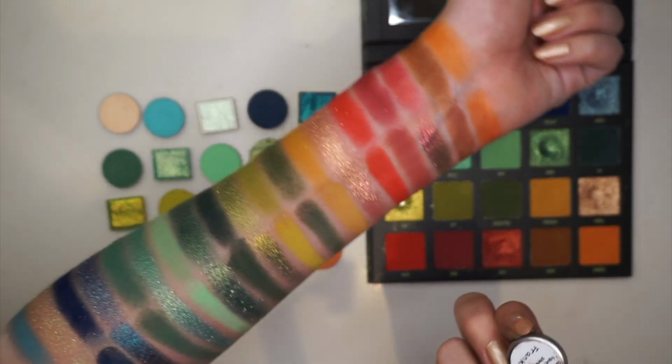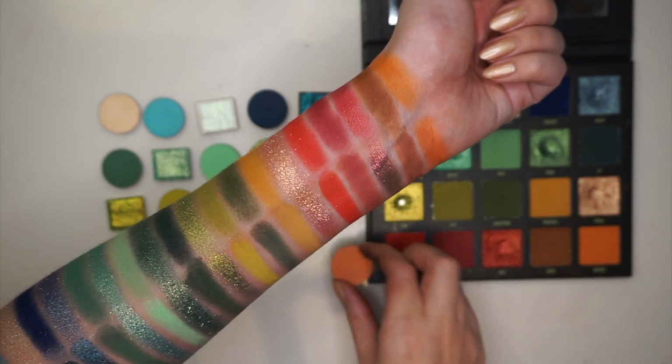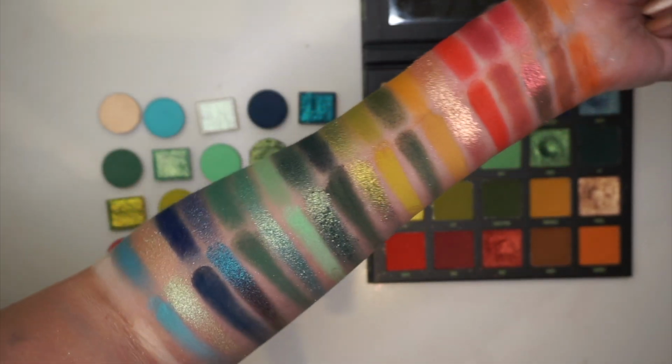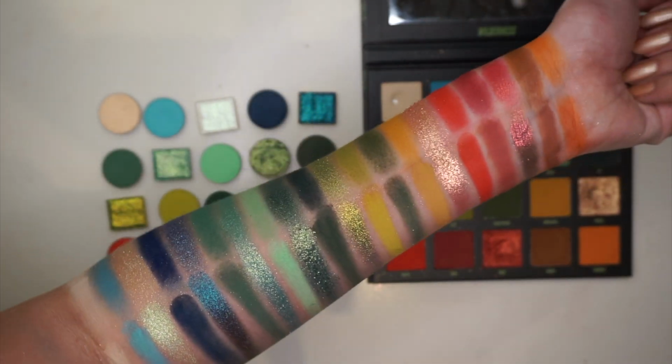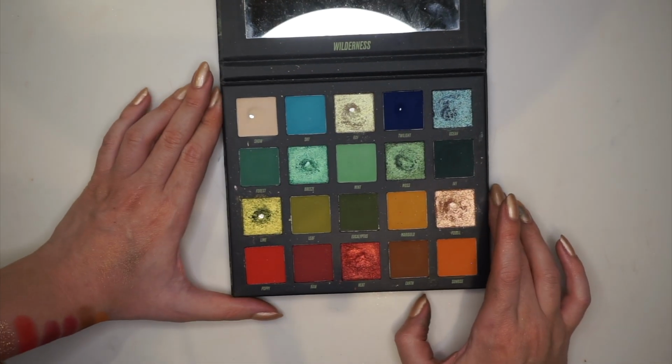Second to last here we have the shade Frank from Colourpop, and lastly we have the shade Rule from MAC, and that is the last row right there. So again, overview right here. I think I did a pretty decent job with the dupes for this palette. So there we have my Wilderness palette.